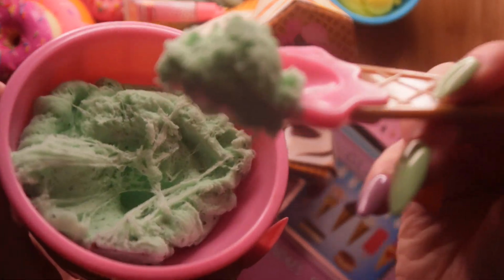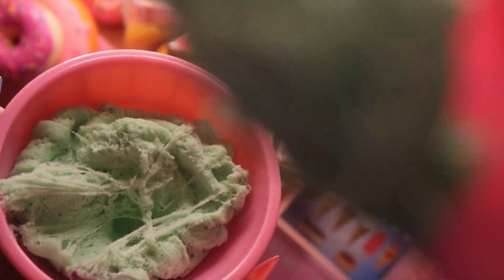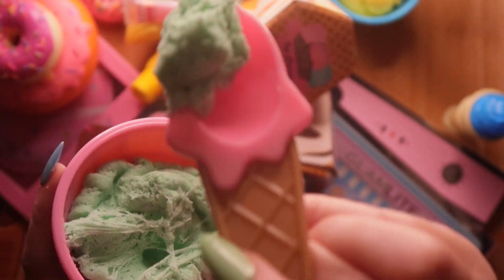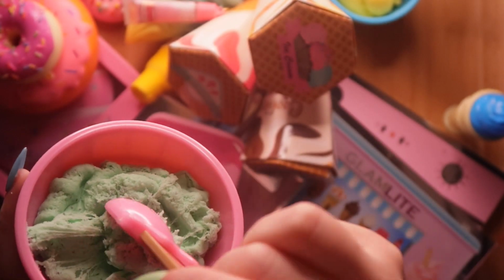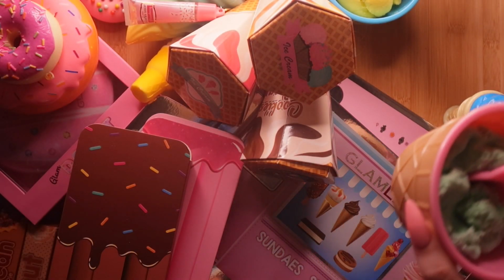There's a nice bite of ice cream. Ice cream. So, we've got these bowls over here.